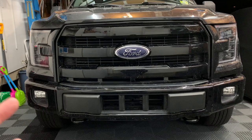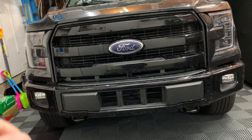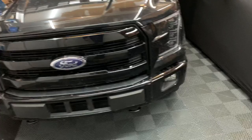I do have new ones coming, which I mentioned. I'm still waiting on the Morimoto 4-banger fog lights as well. Those should be in probably next week or the end of January. They were on back order for a while, but I'm looking forward to getting them installed. Those should be awesome. And then all up front, there will be no chrome. Everything will be all cleaned up and looking way better. So we're on our way.